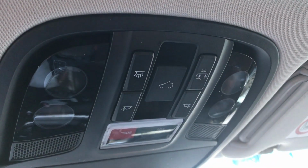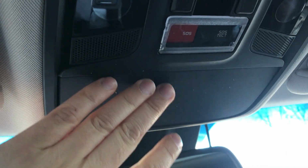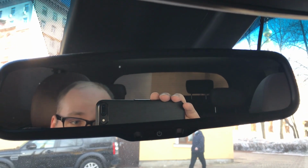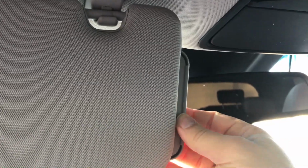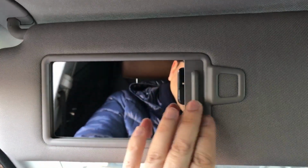So this car has the emergency assist buttons. Here is the sunglasses storage compartment. This rear view mirror also has auto dimming. The rear visors have a card holder, side extensions and a light. Oh, and also a mirror so you can see your face.